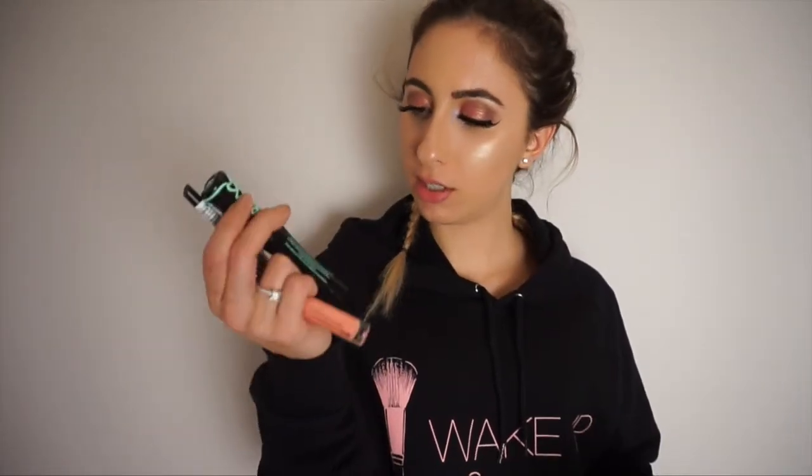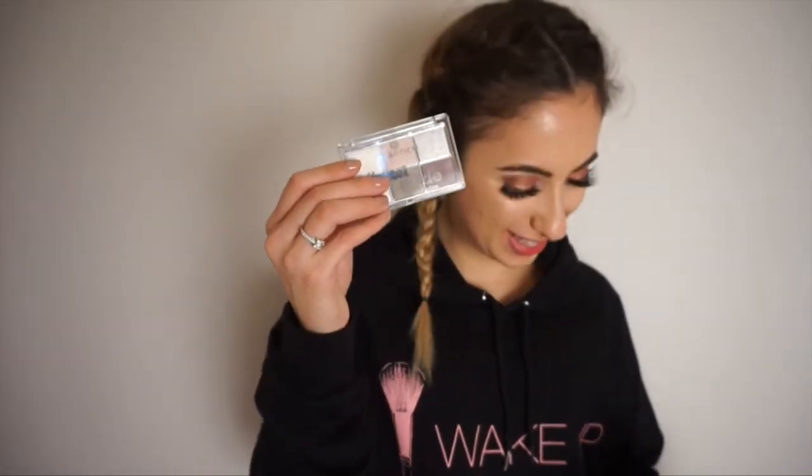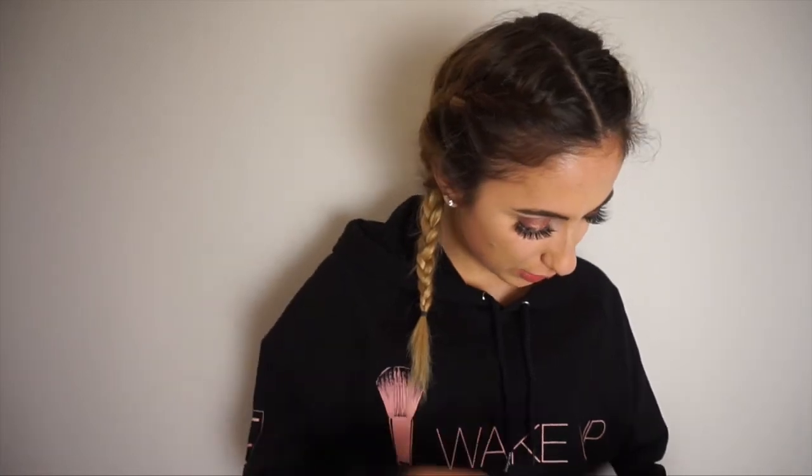Another mascara. False lash effect. We have an eyeliner. Another lip gloss in the shade Cute Pink. Another eyeshadow. Wait, there's another palette. So I got two of the same palettes.